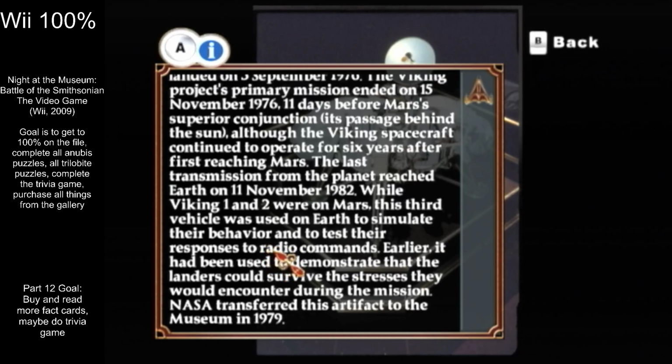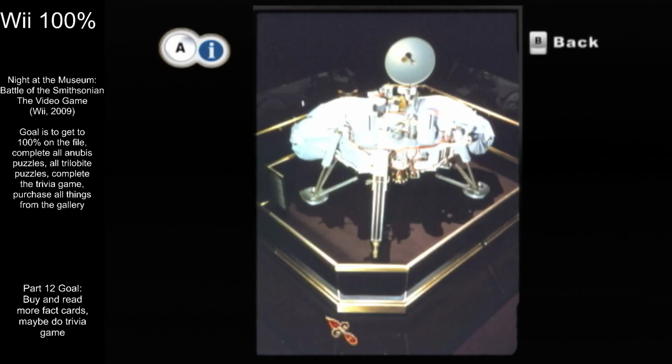While Viking 1 and 2 were on Mars, this third vehicle was used on Earth to simulate their behavior and to test their responses to radio commands. Earlier, it had been used to demonstrate that the landers could survive the stresses that they would encounter during the mission. NASA transferred this artifact to the museum in 1979.